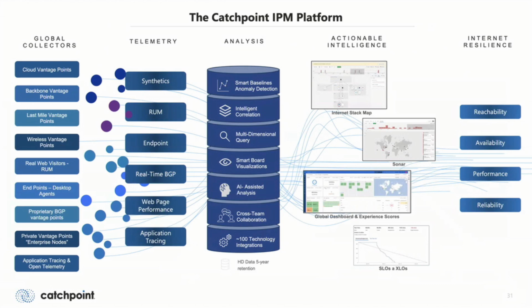At the end of all of this comes out a lot of data, a lot of telemetry, but it's really about being able to understand these 4 critical things. Can I get to you? Are you up or down? Are you slow or fast? And how reliable are you at delivering that user experience? So, can I get to you?